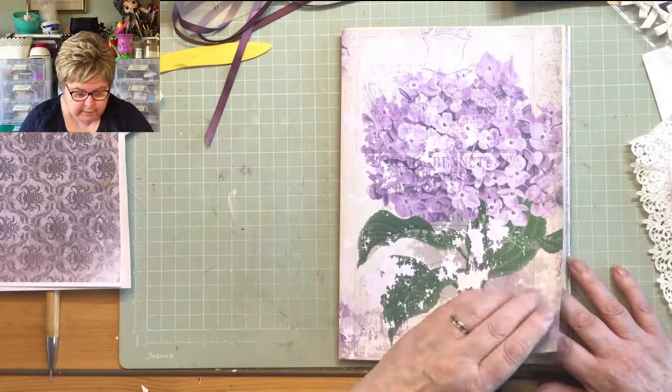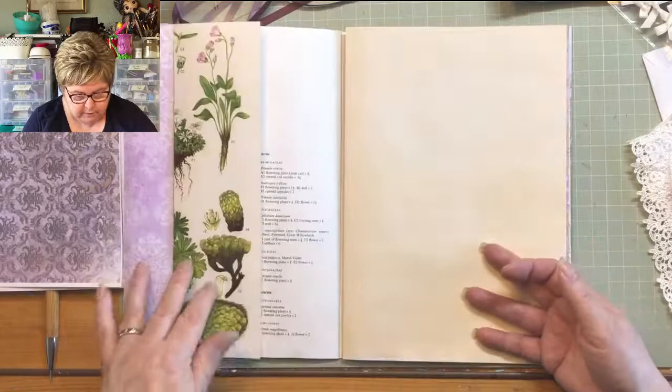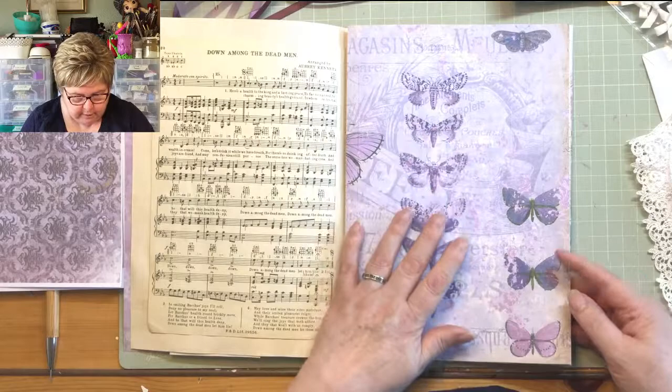Then get away. The wildflowers that fold out at the moment. This, which will be a sort of carrier page for something really pretty. The music, which we need to just put a collage or something down here just to strengthen it. The design paper that's not going to have anything on it. I like that.